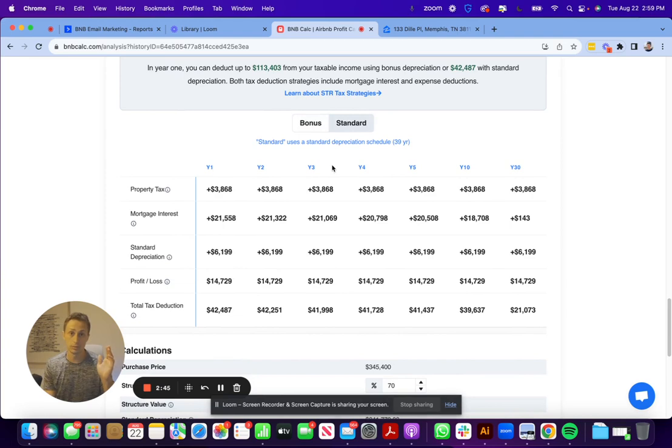How it normally works when you buy a short-term rental and you don't do a cost segregation or any of the stuff I'm going to talk about today, you can write off over a 39-year period. You can't write off the entire purchase price of the property. You can write off the structure value. The IRS doesn't let you write off the land, but they say that the structure itself is going to lose value every year. Does it actually lose value? Not necessarily, but they allow you to write it off as if it's losing value each year.